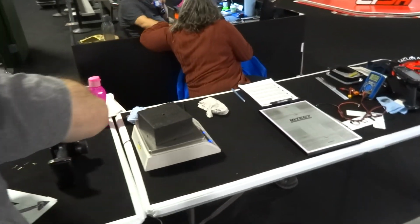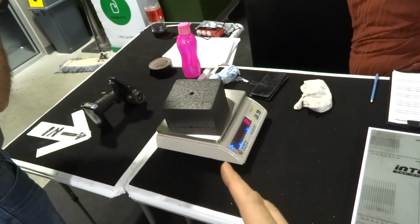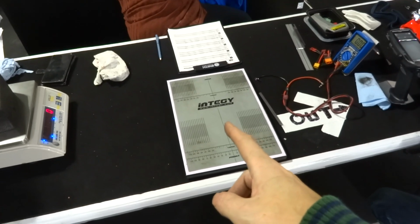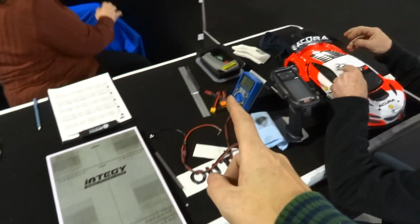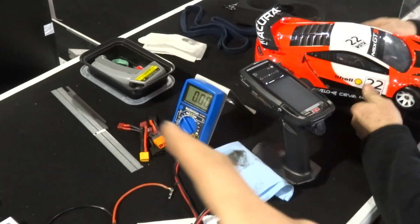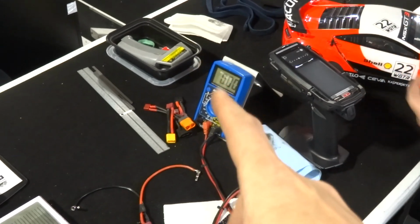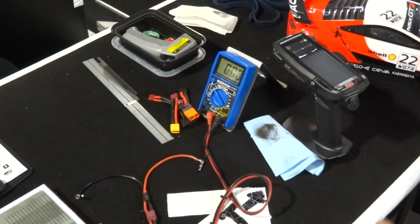Also, before every qualifier, you have to weigh your car to make sure you're within tech specs. You have to check your ride height for your chassis. You have to check your voltage for your run, so you have to make sure you're not over voltage. If you're off by 0.1 of a volt, you have to run it down a bit. So 8.4 volts max, 4.2 volts max for a one cell.